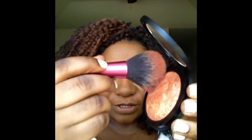Now, just to add a bit more glowiness to my cheeks, I'm going to go in with my Ruby Kisses All Over Glow in Bronze Glow. And it looks just like that. I'm just gonna sweep and apply.